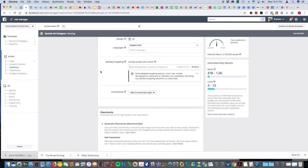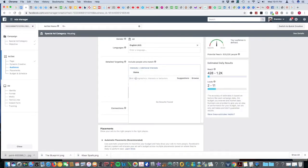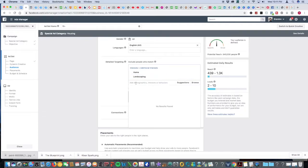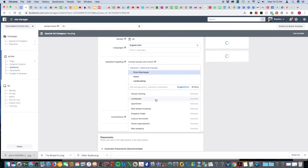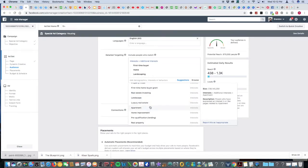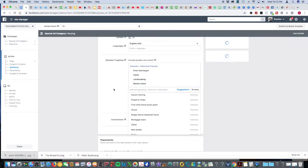And if you're bilingual, hey, put Spanish in there too, or whatever the language is. And detail targeting, so type in home. Let's see if landscaping is in here. Landscaping. Lawn care. About lawn. No, it is not. First time home buyer. Of course, if you have an apartment, you don't need that. And starter home. That's good enough for a start.